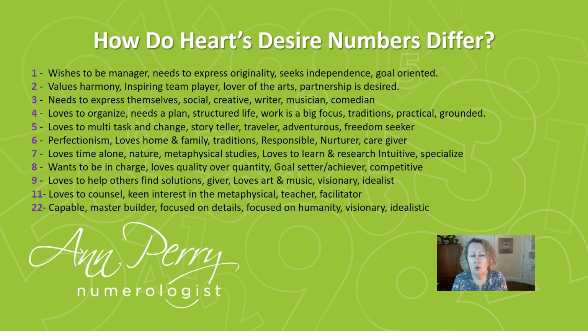The 3 is somebody who really, really, really needs to express themselves. Did I say really, really? Yeah, it's true. The 3 tends to be really self-critical, but at the end of the day, you guys really need to find ways to express yourself creatively.